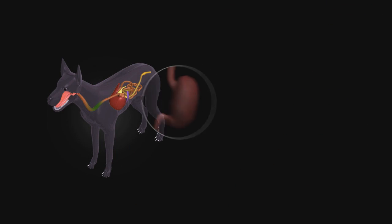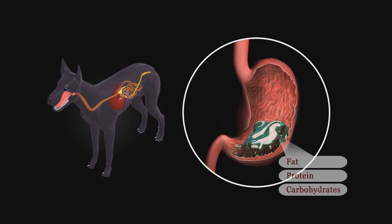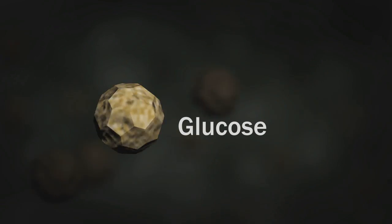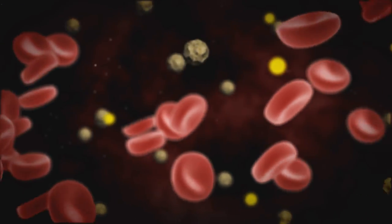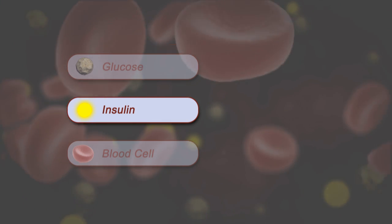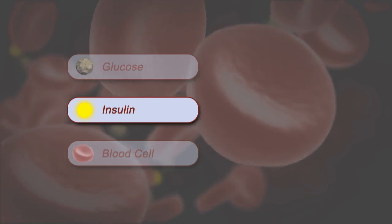When food is consumed, the body takes the food and breaks down fat, protein, and carbohydrates for energy. During digestion, food is broken down into a basic unit of fuel known as glucose. The glucose is then absorbed into the bloodstream, where it is carried to all cells throughout the body to be used as energy. However, cells cannot utilize the glucose without a mediator known as insulin.